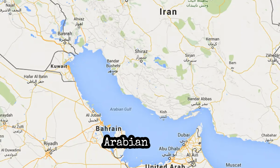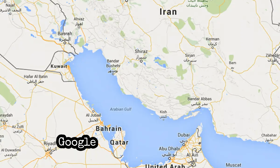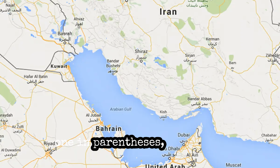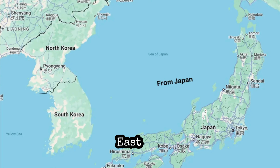Persian Gulf versus Arabian Gulf. This body of water is predominantly known as the Persian Gulf, but some neighboring countries refer to it as the Arabian Gulf. Google has, in various cases, displayed both names or used one in parentheses, depending on which country a user is in.